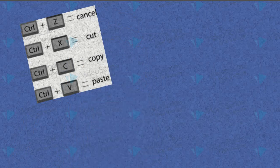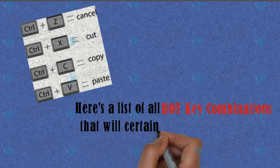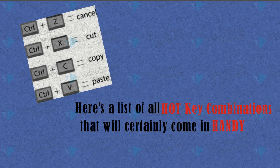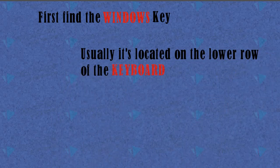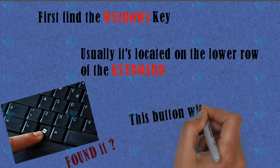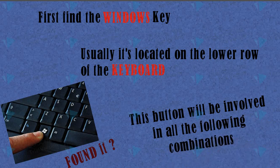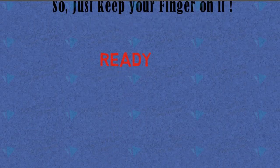Here is the list of all the hotkey combinations that will certainly come in handy in future. Let's start with the secret combinations. But before that, we need to find the Windows key. Usually it's located on the lower row of the keyboard, to the left of the spacebar. Found it? Great. This button will be involved in all the following combinations, so just keep your finger on it. Ready? Let's get into the video.